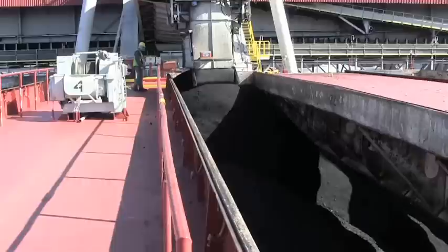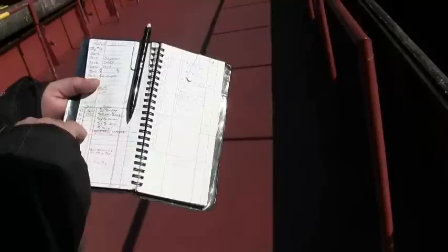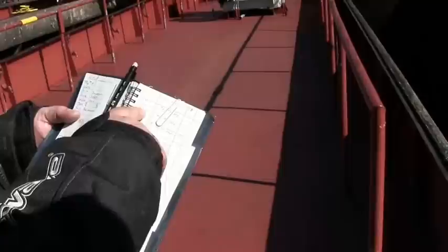I'm gonna make sure it's in the right spot. As we're pumping the water out, then we'll come back again. We'll start again back at 28, work our way back up. Gotcha. And this will be the other cargo for St. Clair. We'll start that after.